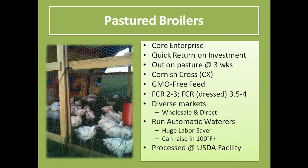And we can run through that with you as an ATTRA case. And one of the advantages that we have is it allows us automatic waters. It allows us to grow in 100-degree plus temps that would normally cause the birds to stroke out. The birds cool their bodies through panting, and they fill up their lungs with cooler air, and it takes the body heat away. Well, when it's 100 degrees, there ain't no cooling their body through getting that cool air in the lungs, because there is no cool air.